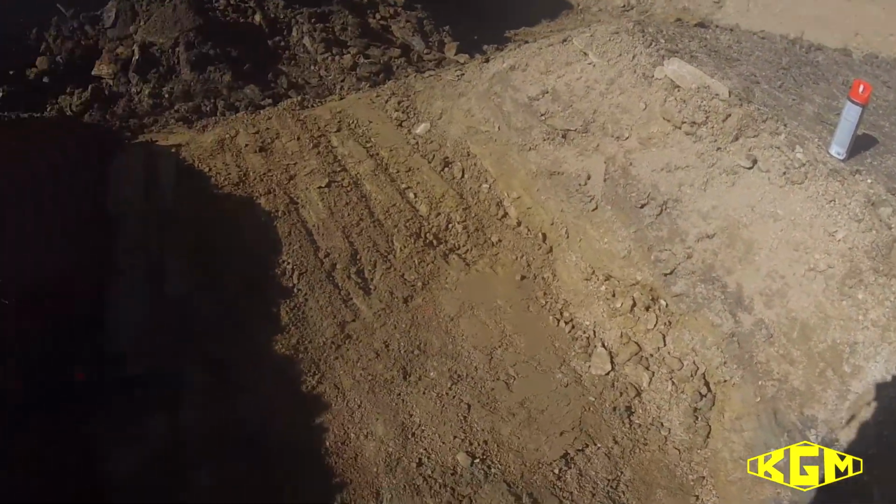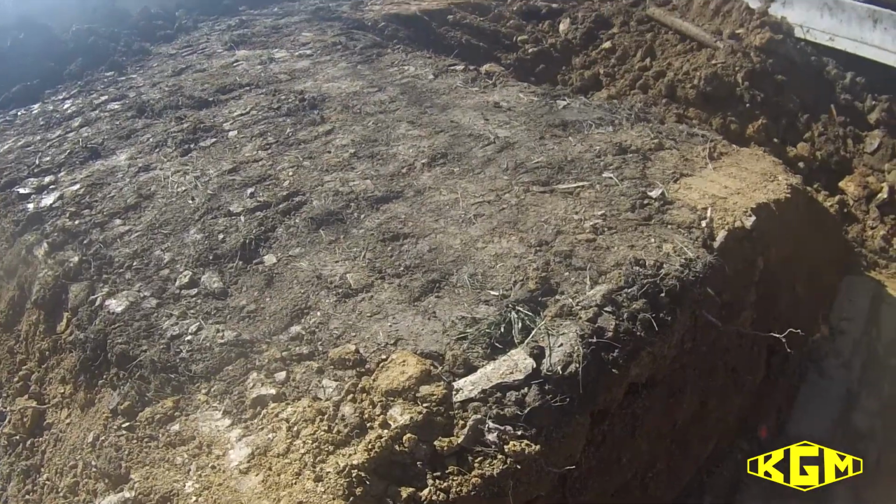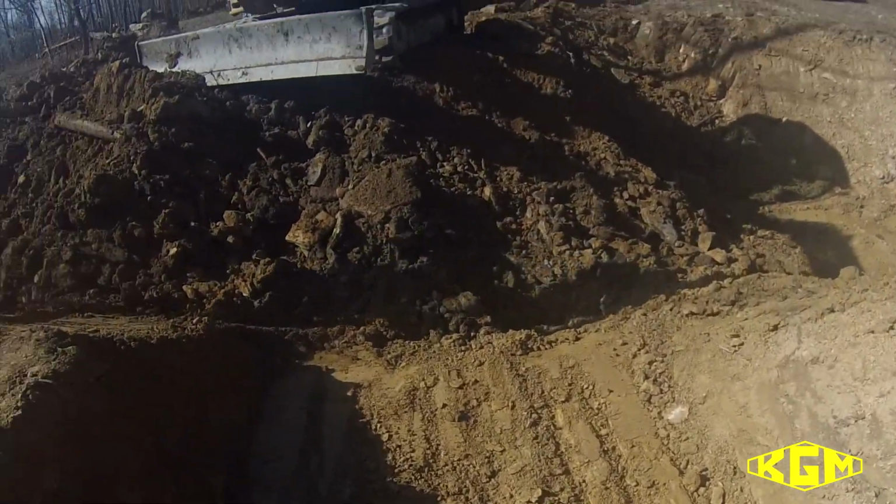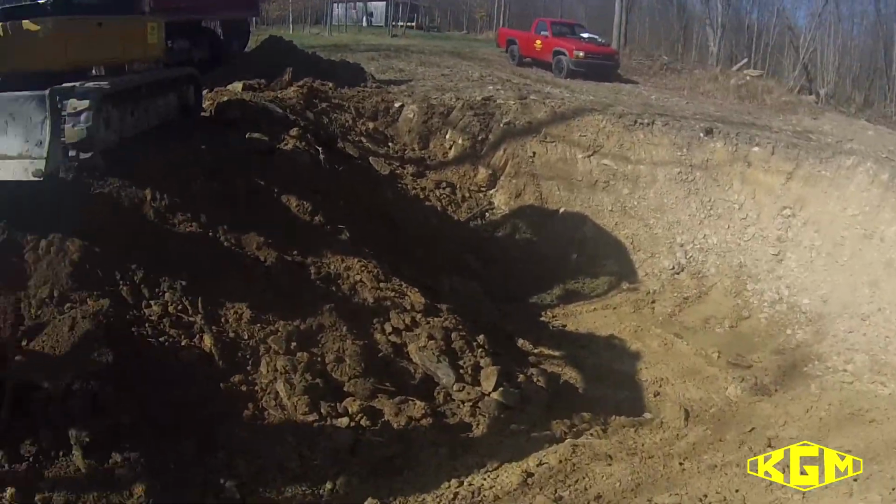All right, we got this little piece dug out so the landowner can put in a small bridge for aesthetic purposes, and we're currently working on finishing the second pond.